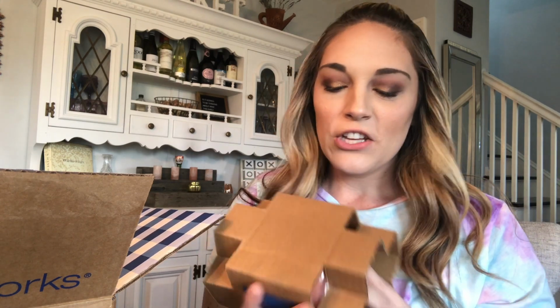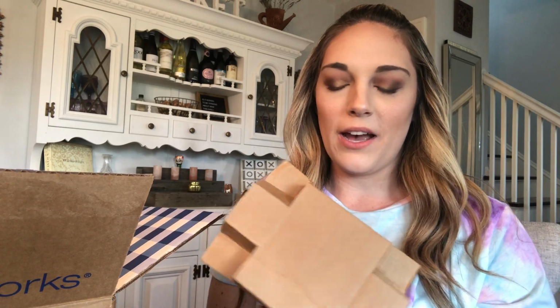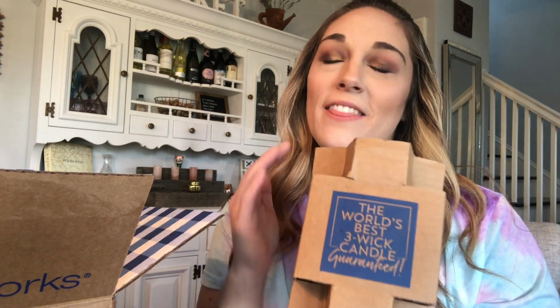All right, so my first candle I'm going to unbox is Endless Weekend. I have actually never smelled this before. I'm excited because it sounded like a good spring or summer scent. So just a side note, I truly love Bath & Body Works candles, and I can stand by their statement right on the packaging that they are the world's best 3-wick candles. You really can't find a better, longer lasting fragrance than the Bath & Body Works candle. So let's take a look at Endless Weekend.